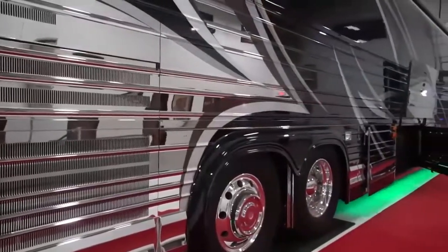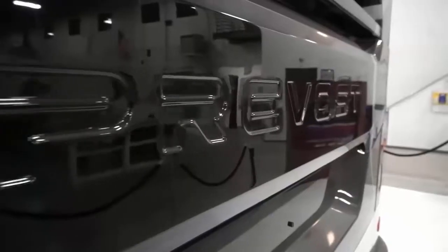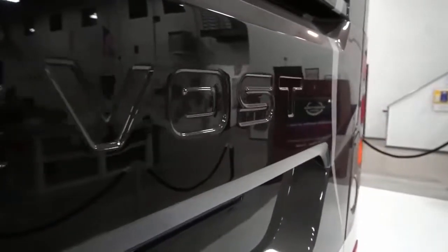You step on up in here, what you're going to see right away is that from the cockpit, we're already in the living quarters.